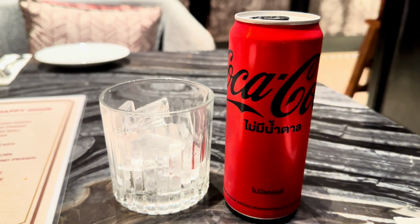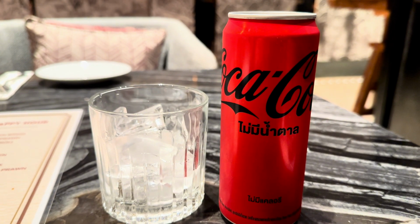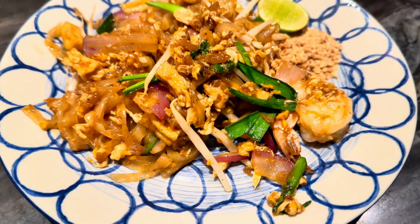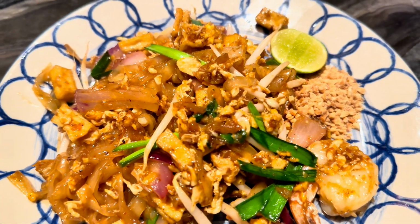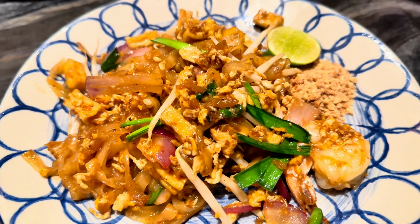I don't speak Thai, and I'm presuming most of you can't either, but that's a Coke Zero. I ordered the pad thai, which was fairly good. I think I would have been disappointed if I'd have paid hotel prices for this, but for free, no complaints. Very pleasant pad thai, and they had 3 big shrimp in it.